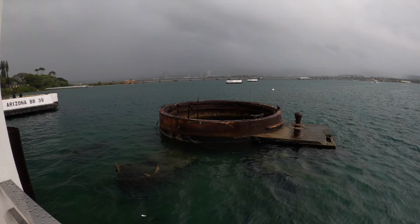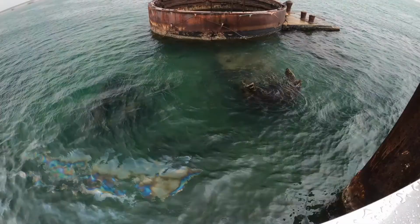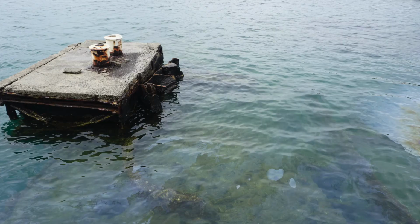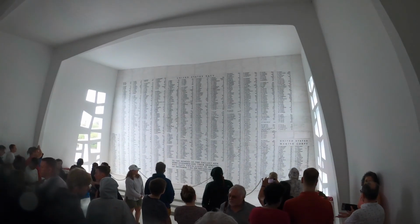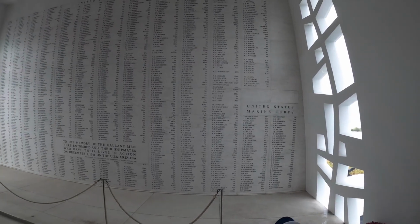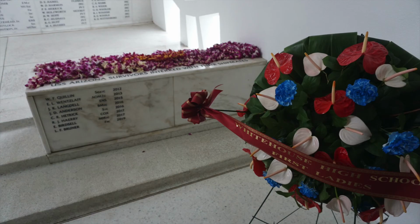The memorial is built over the remains of the sunken battleship. The USS Arizona is the final resting place for many of the 1,177 crewmen killed on December 7, 1941, when their ship was bombed by Japanese naval forces.